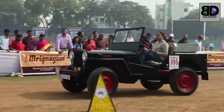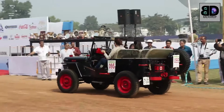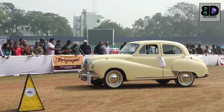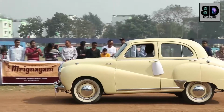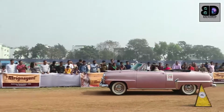Brigadier Vinod Chandra, by entry number 97, which is a 1954 Austin, kept immaculately, owned by the Dugar families again, by Madhu Dugar, and is being set.